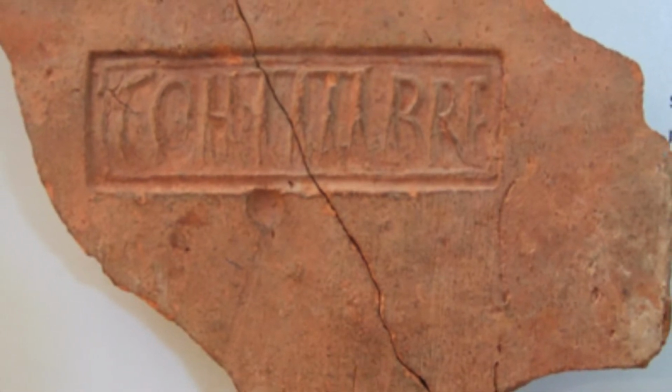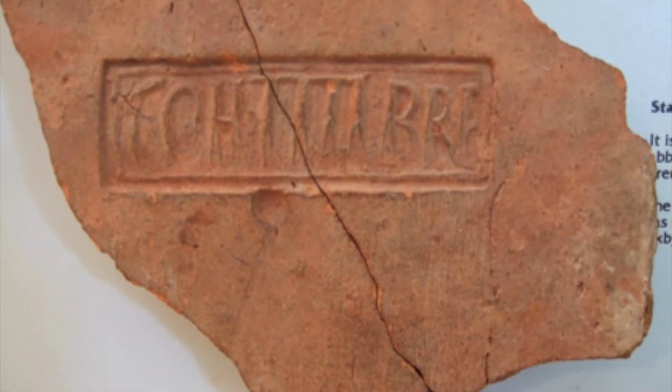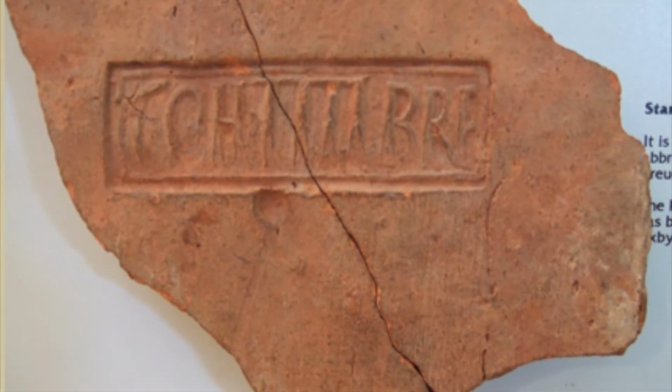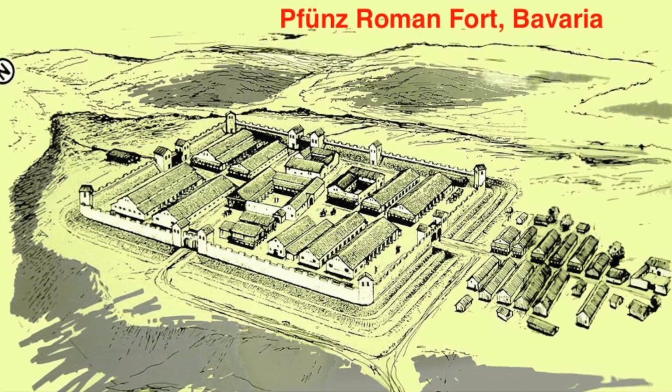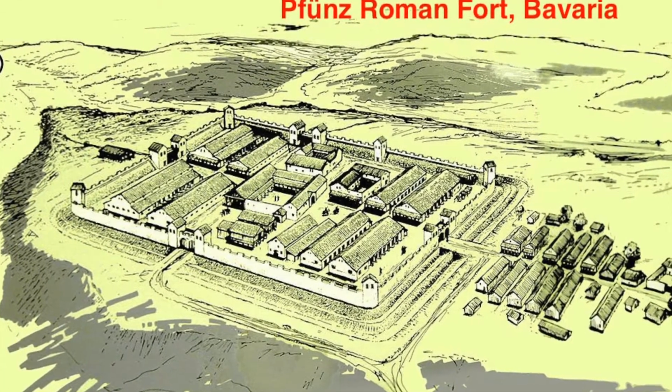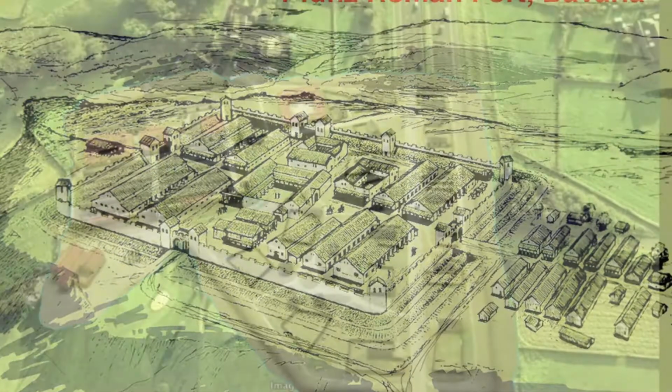Inscriptions survive to prove this, 2 rather fine ones from Germany, and at Slack the regimental stamp on many roof tiles. Which of these 2 regiments drew the short straw in terms of placement, Southern Bavaria or Yorkshire Pennines, I'll leave you to decide.